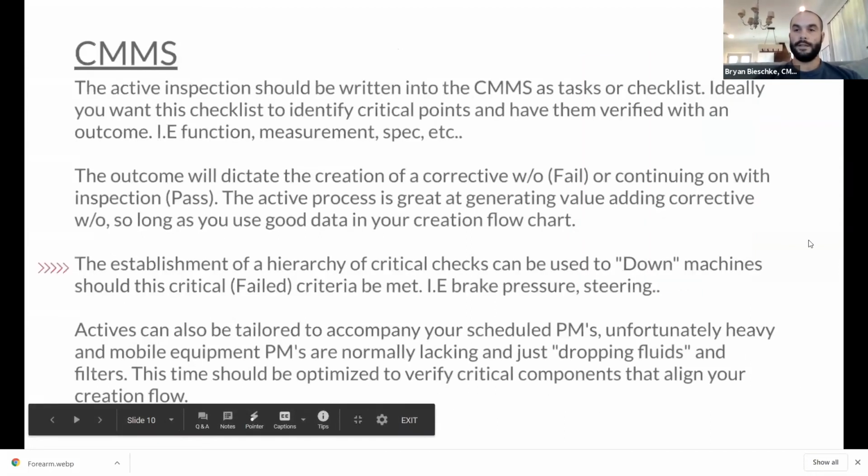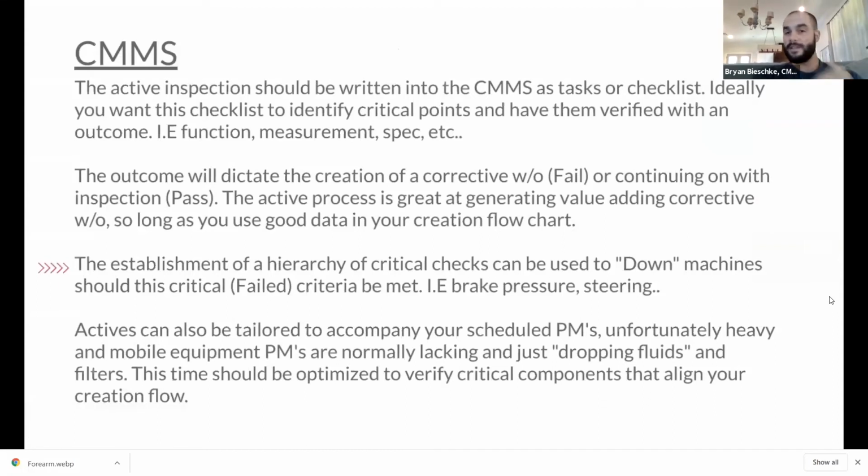So adding into the CMMS. The active should be written into the CMMS as a task checklist. Ideally, you want the checklist to identify critical points and have them verified with an outcome, so a function or a measurement or a specification, something that's giving feedback to the technician. The outcome will dictate the creation of a corrective work order (fail) or continuing on with the inspection (pass).